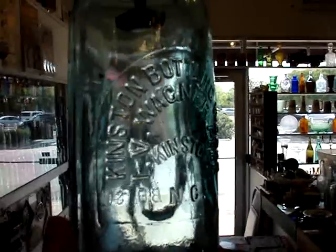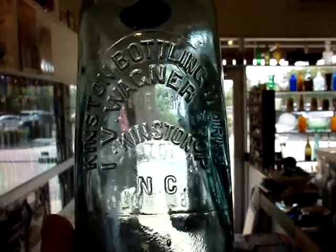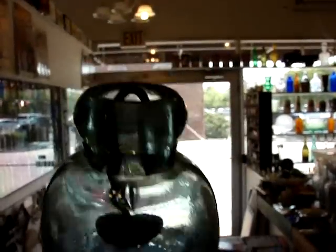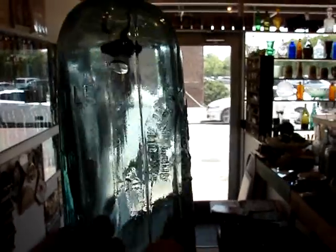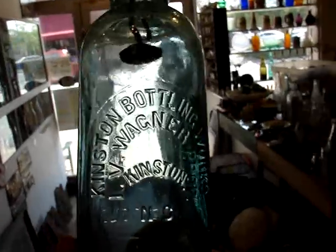And here's the second best bottle. I've dug a number of these, but they are always cracked. This one is probably an attic find because it still has the stopper in mint condition, and it's so clean. That's probably worth about $225 by itself.